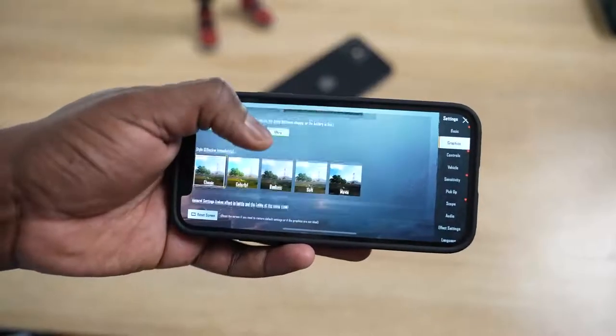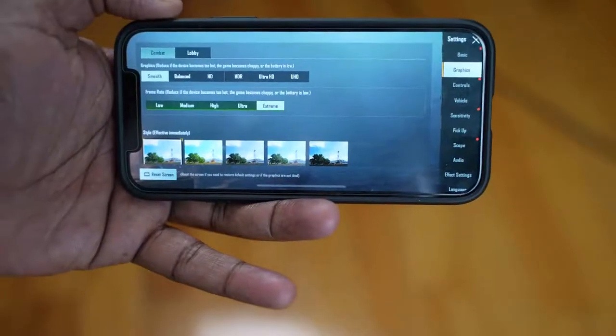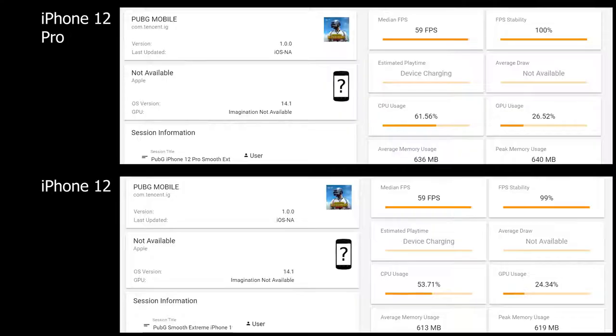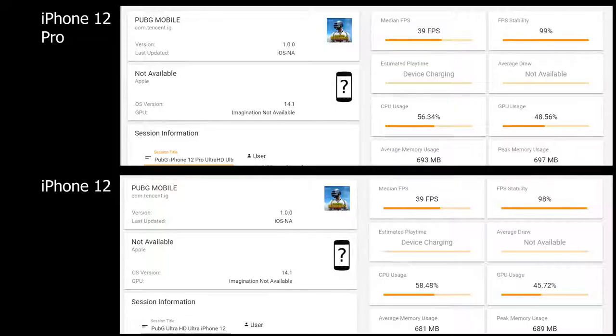When we moved over to PUBG Mobile, we played the game at two settings, Ultra HD Ultra as well as Smooth Extreme, anti-aliasing on for both of them. First taking a look at Smooth Extreme, both the 12 and 12 Pro did a solid 59 frames per second, 100% FPS stability, and I think 98 for both. Solid performance there. Now, maxing out the settings for PUBG Mobile with Ultra HD Ultra, we're getting 39 frames per second for both the iPhone 12 and 12 Pro, with FPS stability also pretty solid, about 98 and 98%.